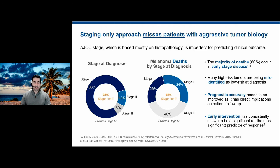Now, if we look at melanoma deaths by their initial stage at the time of diagnosis, the vast majority of melanoma deaths are from patients that presented as having node-negative disease, with 1 in 4 patients dying that were initially diagnosed as stage 1. This reveals a very tough reality for us, which is that current staging has low sensitivity at being able to identify the aggressive disease within early stage patients.